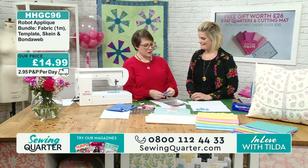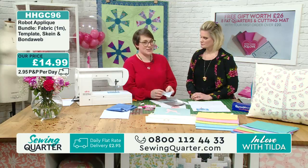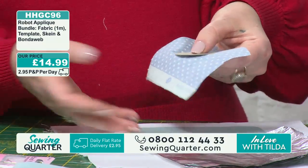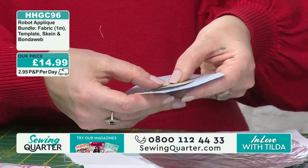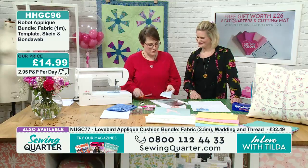I've just roughly cut that bit out so I can show you what I'm doing. I've cut this out of just a box, any cardboard box, but not too thick, something like food packaging. Great way to recycle. Perfect for all kinds of templates.